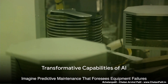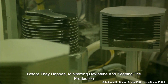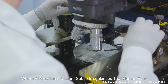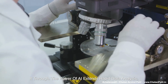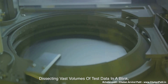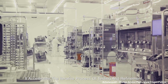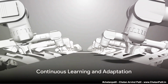Imagine predictive maintenance that foresees equipment failures before they happen, minimizing downtime and keeping the production line moving smoothly. Or advanced defect detection, where AI algorithms discern subtle irregularities that human eyes might miss, ensuring that only the highest quality chips make it through. The power of AI extends to rapid data analysis, dissecting vast volumes of test data in a blink, pinpointing defects, and identifying areas for improvement. It accelerates the iterative process of testing and refinement, making it faster than ever before.